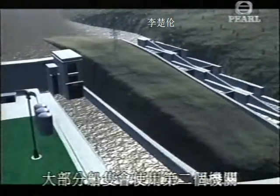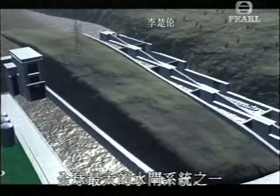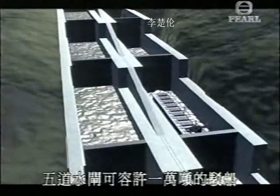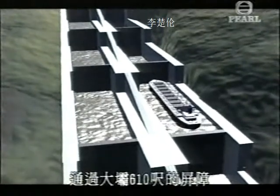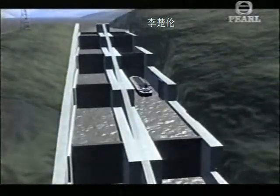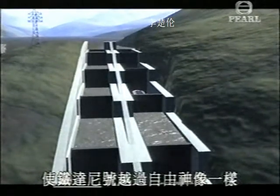So most of the river's traffic will use the second mechanism, one of the world's largest systems of locks. The 5-level lock will enable 10,000-ton barges to cross the 610-foot barrier of the dam. That's like moving the Titanic over the Statue of Liberty in just 3 hours.